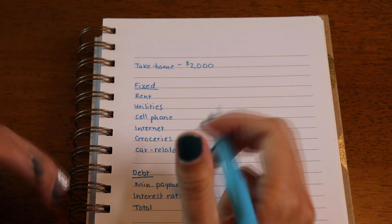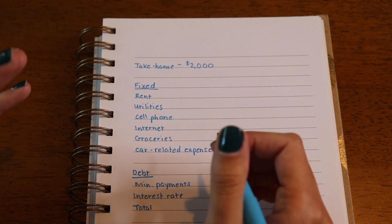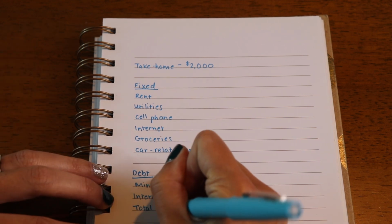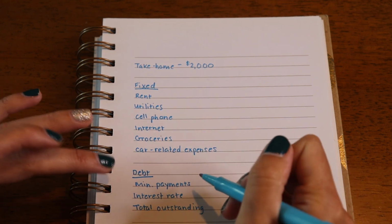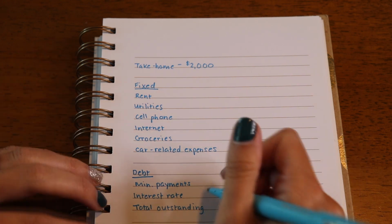You can either pay off your debt using the debt snowball method, which focuses on the smallest outstanding balance, or you can use a debt avalanche method, which focuses on the highest interest rate. So we'll do total outstanding balance here. And again, when it comes to budgeting this out on a low income, just focus on the minimum payments for now, and then we can come up with a plan to really accelerate that.